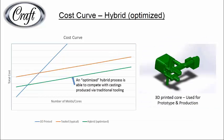By optimizing the size and scope of the features to be printed, and by taking further advantage of tool shortcomings and weaknesses, 3D printing options can become a very viable tool for the foundry. Think about it this way. 3D printing needs to be able to bring something to the table other than being just another cool technology. You need to have an advantage over the tool processes.